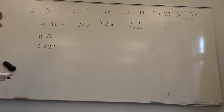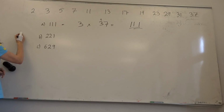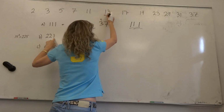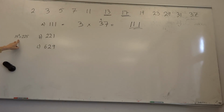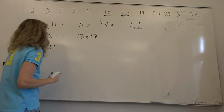What about 221 then? Well, first I try and think, is there any square number that I know that's fairly close to give me 21? Well, 15 squared is 225. So are there any prime numbers close to 15 that, if I multiplied them together, I'd get a 1 at the end? Look here, we've got 13 and 17. They're pretty close to 15 squared. What happens if we multiply 13 by 17? Do we get the answer 221?